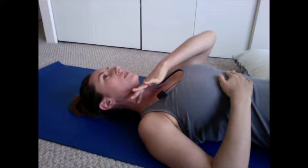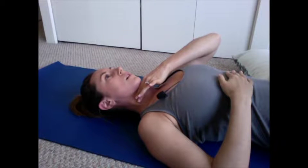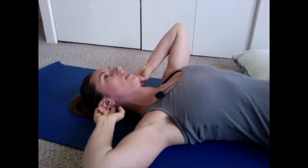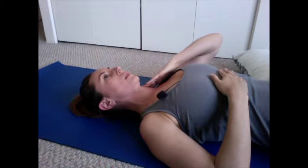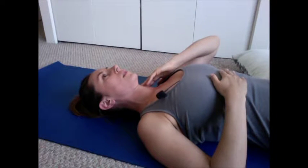And if you notice these neck muscles starting to engage, if they're sticking out at all, soften them. Try again, feel that motion lengthening from the back of the neck, and keep everything soft up here. So once you've found that chin tuck, you're going to hold for about 10 seconds. And then you're going to relax and release. You're going to do that about 10 times.